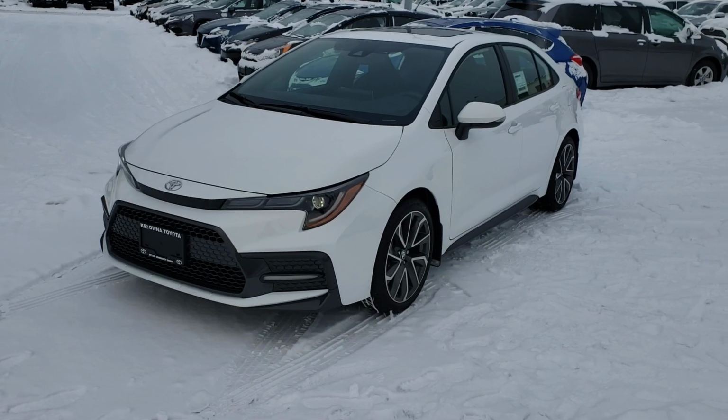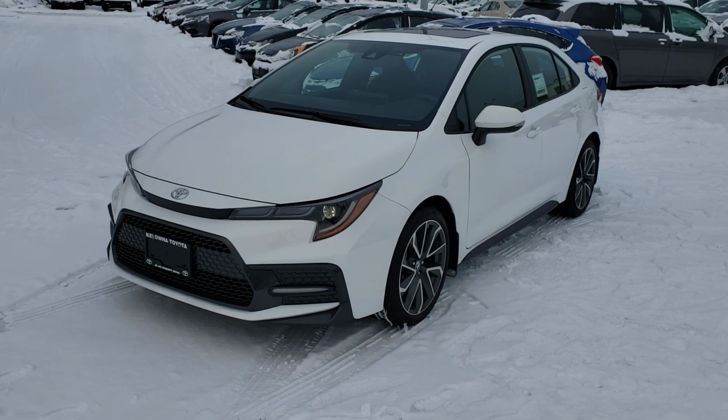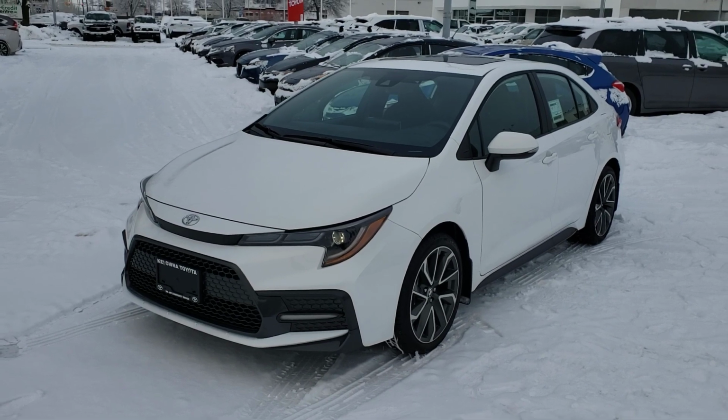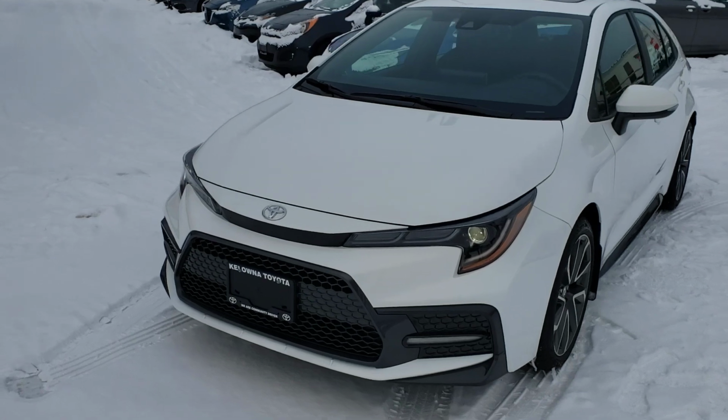Welcome to another video walk around. Today we're going to be taking a look at this 2021 Toyota Corolla SE Upgrade. This 4-door, 5-passenger sedan comes with a 4-cylinder engine mounted to an automatic transmission and is a front-wheel drive vehicle. This vehicle comes in this super white color and it looks super sharp.